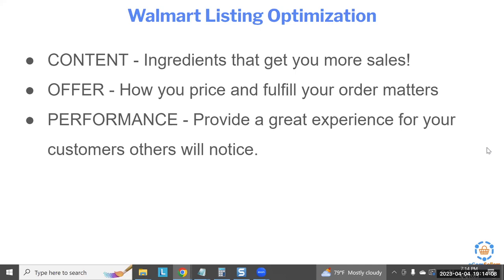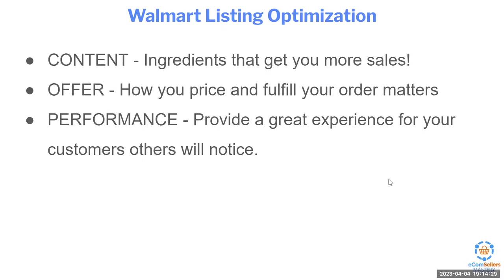The other great thing is that Walmart does have different tools that you can use to check your listing, to see the quality of your listing. So you should definitely take advantage of those tools. And there are tools on some of the other platforms, like Amazon does have some quality listing tools. And so you want to take advantage of the platforms that actually have those tools available to you.